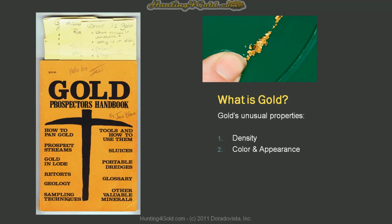It's a very unusual characteristic that it just glows that brilliant, glowing yellow color. Regardless of whether it's sunny or dark and dull out, doesn't really matter. As long as there's some lighting, you'll see it just glows. It's also quite soft. That's what makes it flatten out into these little flakes you see. But it can actually be flattened out to several atoms thick.